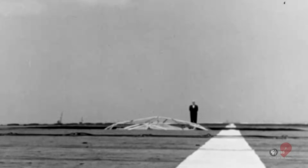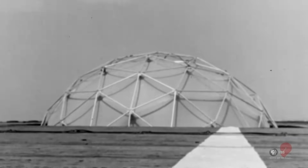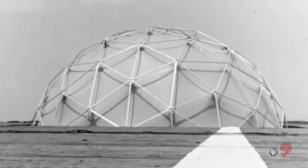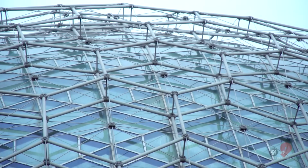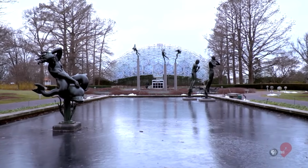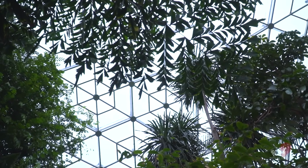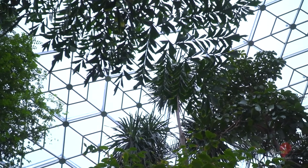But it took the mind of a futurist to inspire one of St. Louis's most famous modern structures. This is a Geodesic Dome. Made of aluminum and originally enclosed in plexiglass panels, the Climatron at the Missouri Botanical Garden was the world's first completely air-conditioned greenhouse. It's not designed by Buckminster Fuller, but it's a Buckminster Fuller concept.